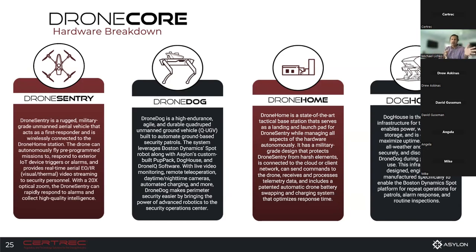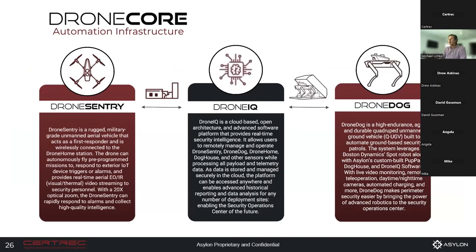And then the base stations. Drone Home is what we developed for the drone. We've got some moving pictures in the next few slides so you can see what these look like in person. And then obviously the doghouse is intended for the drone dog unit, with Drone IQ being our proprietary software, a hybrid of command and control, system programming, API integration, live video viewing, video archiving, all the functionality you're looking for from a software component comes from Drone IQ.